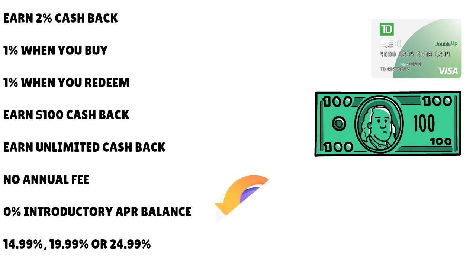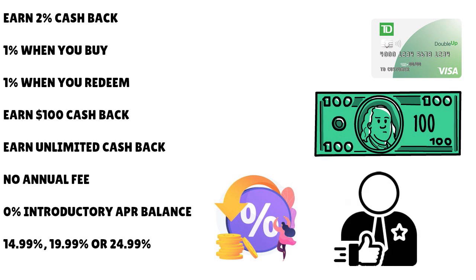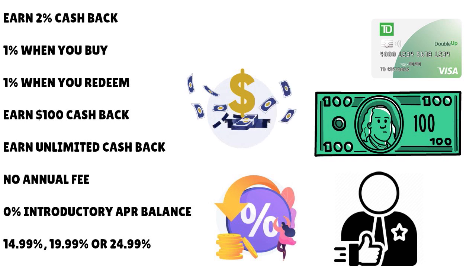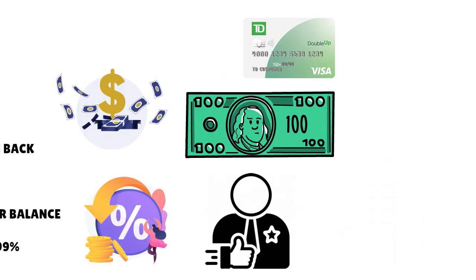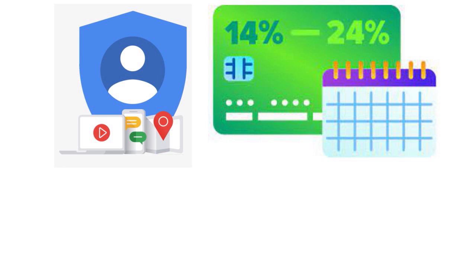Okay, and what we love with the card is that you can earn unlimited cash back. There are no rotating categories, no caps or limits, as long as your credit card account is open and in good standing. Very important. And should I just add that this card carries no annual fee? Really good, right? So this is what it is. And on top of that, you have a balance transfer offer. So you have a 0% intro APR for the first 15 billing cycles after account opening.